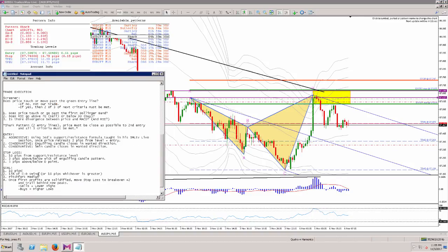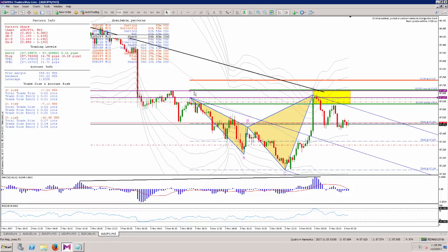Now, let's talk about this next goal here. Remember the 15% criteria that those studies used to determine success? The 15% is from the C to D swing. So we're going to do that or 10 pips, whichever is greater. You can see the harmonics go X to A to B to C to D. So we're going to measure from the C to the D. We want 15% of that. So how do we do that?